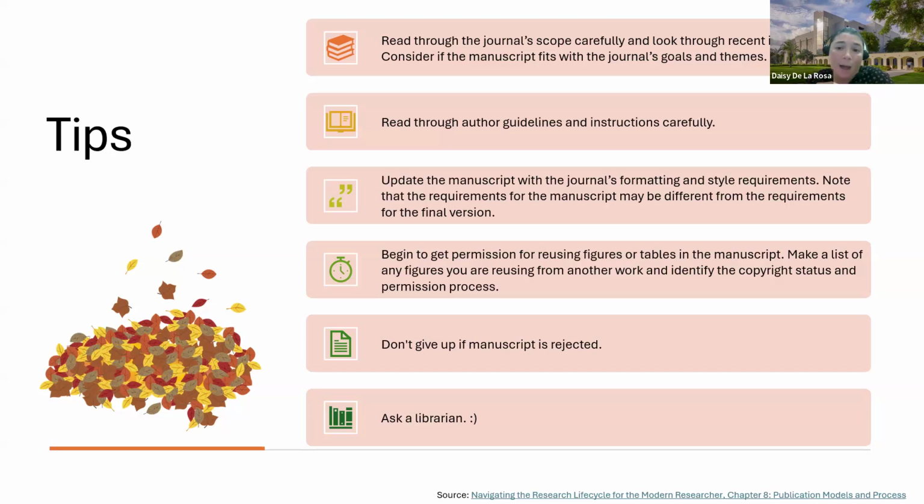Make sure that you read through author guidelines and instructions carefully. You don't want that to be the reason why the work doesn't go forth to peer review. Update the manuscript with the journal's formatting and style requirements. Know that the requirements for the manuscript may be different from the requirements for the final version. Begin to get permission for reusing figures or tables in the manuscript. Make sure you do that in advance.